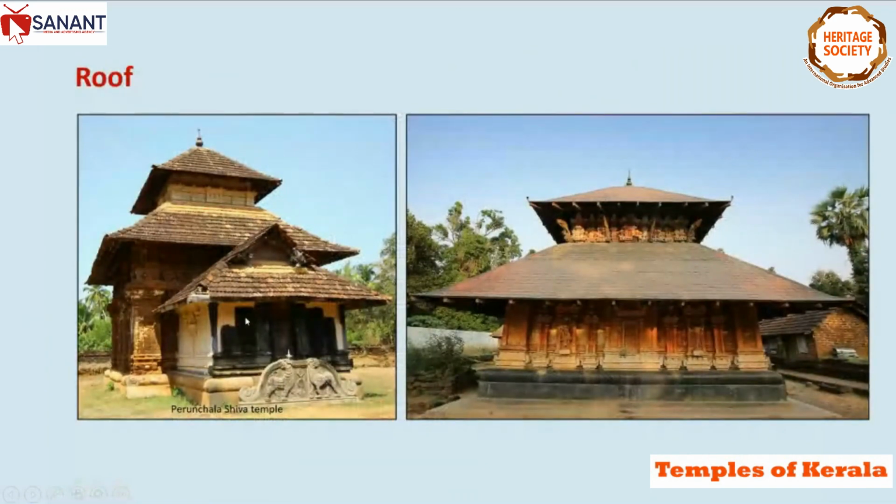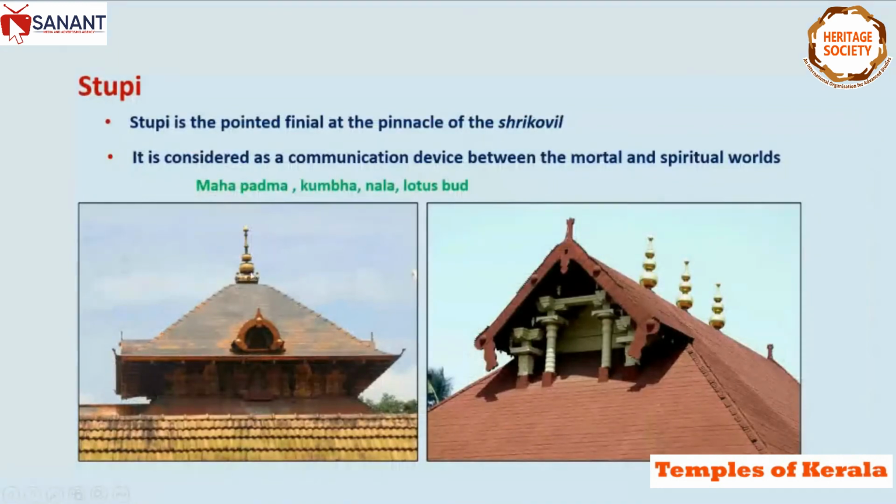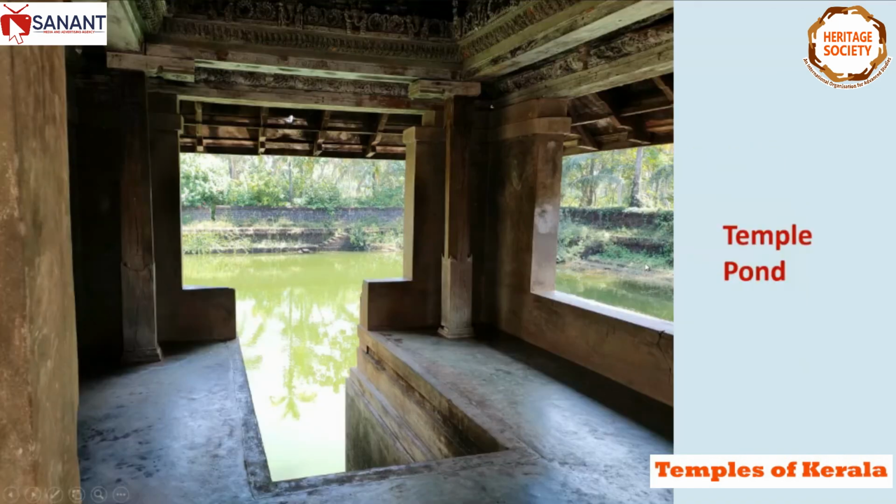Now coming to the Shrikovil roof, it may be a tile roof or a metal roof. And the pinnacle or pointed finial is the stupi. Stupi is the pointed finial at the pinnacle of the Shrikovil. It is considered a communication device between the mortal and spiritual world. This has components like Mahapadma, Kumbha, Nala, Lotus Bud, etc. Different components are there. So we have seen all the Pancha pragaras of a typical Kerala temple.